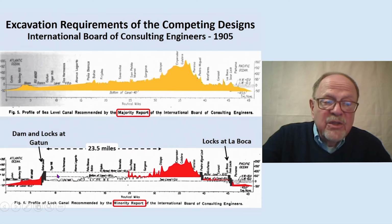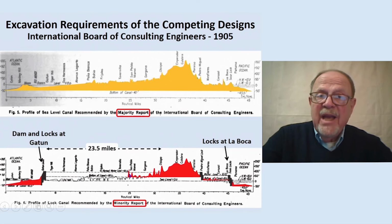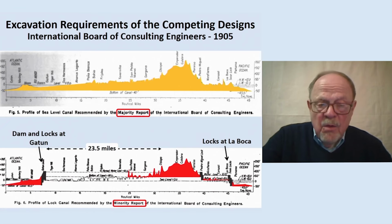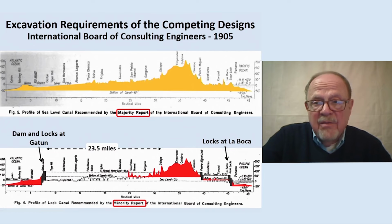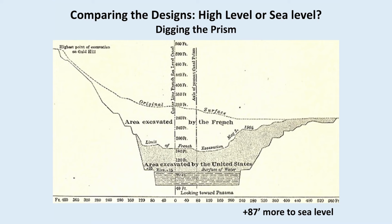And here, virtually no excavation was necessary. There were a few peaks. These are really hills on the land side that were inundated with water collected by the dam. So the difference is huge. And this is a huge difference in time, a huge difference in cost. It comes entirely from the advantage of choosing to do a lock canal and excavating substantially less material.